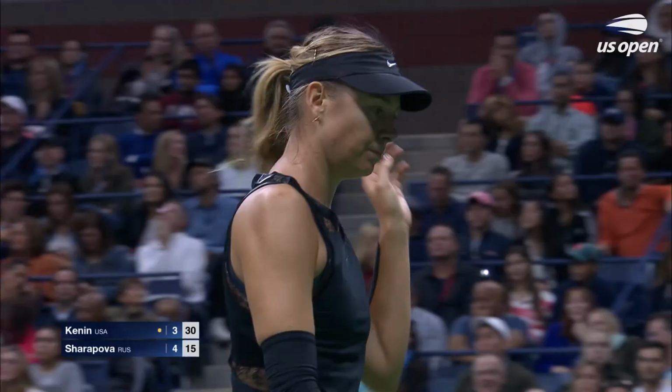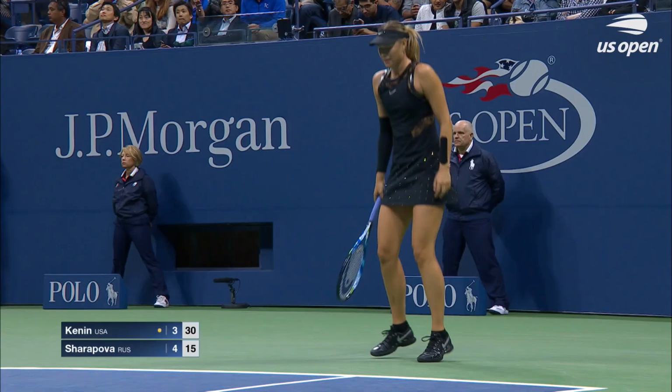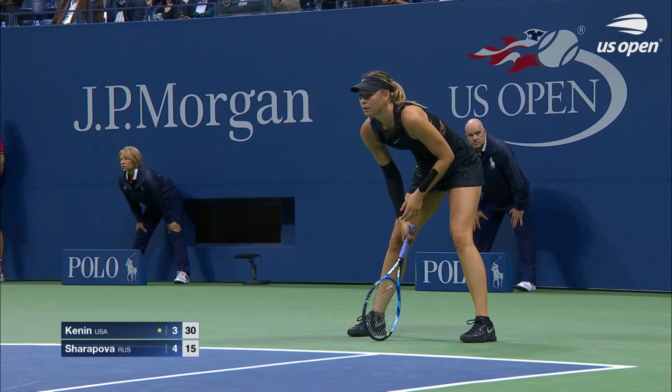Very tricky. Really interesting to look at some of the numbers. Kenin with 2 winners and 4 unforced errors. Sharapova with 20 winners and 21 unforced errors. That's why Sharapova is still slightly ahead in this match, because of the winners. It's offsetting.